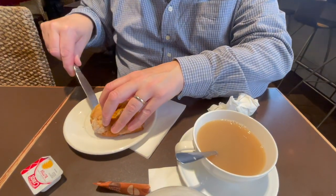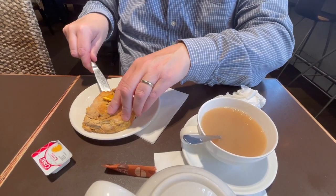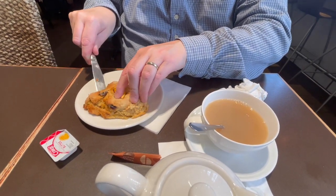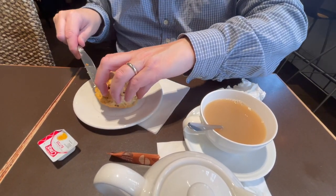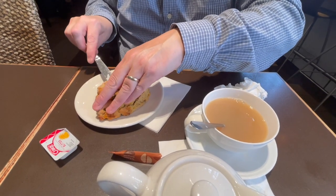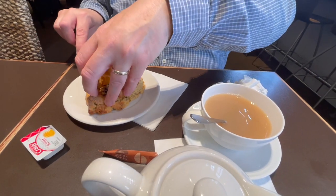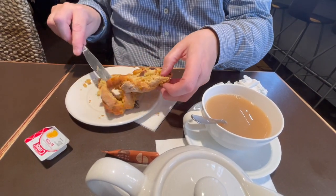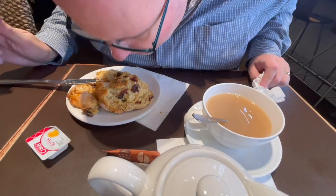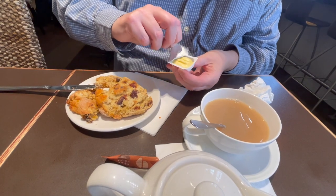Do you know with scones that you're supposed to be able to just break them in the middle without using a knife? But I've never actually tried that, and I don't want to make too much of a mess. Although, having said that, I'm making a mess. Look at this. I think it's so fresh. Yes, it's been baked this morning.